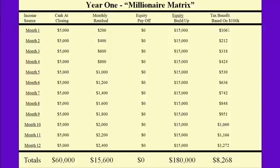And these are just general numbers here, but they're pretty close. All right, so month 2, you're going to do the same thing. You're going to do another property, make another $5,000. You're going to make another $200 a month. So now your monthly residual income is going to go up to $400 a month.